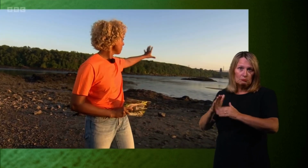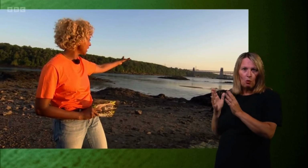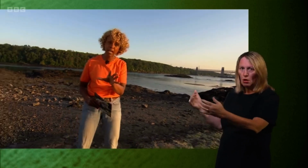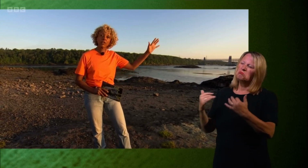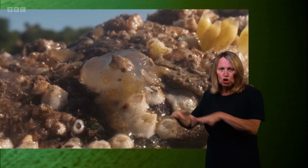Now, if you look behind me, the Menai Strait is at its narrowest, one of its narrowest points over here. And when the tide starts to run, it can run up to speeds of 8 knots. Now, just to compare with your typical coastal beach, which normally hits speeds of 2 knots, this will run 4 times faster. And it not only flushes the strait and keeps it clean and free from pollutants, but it also brings valuable nutrients to all the wildlife here.